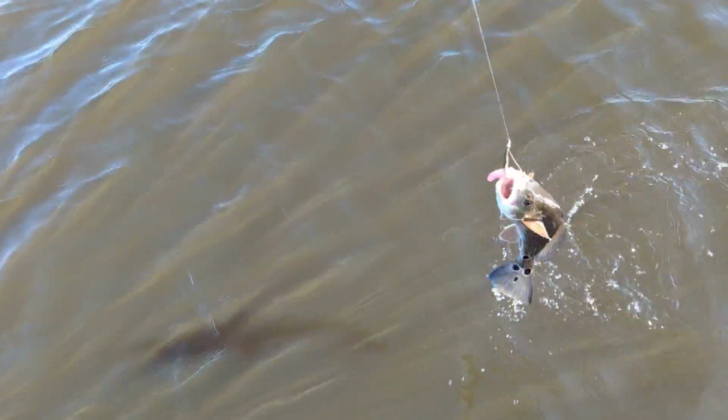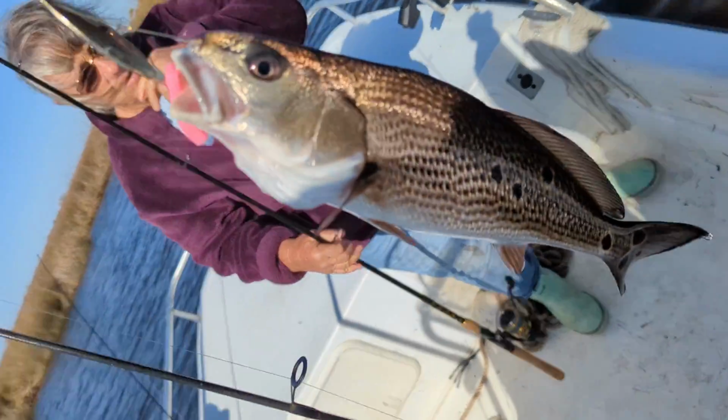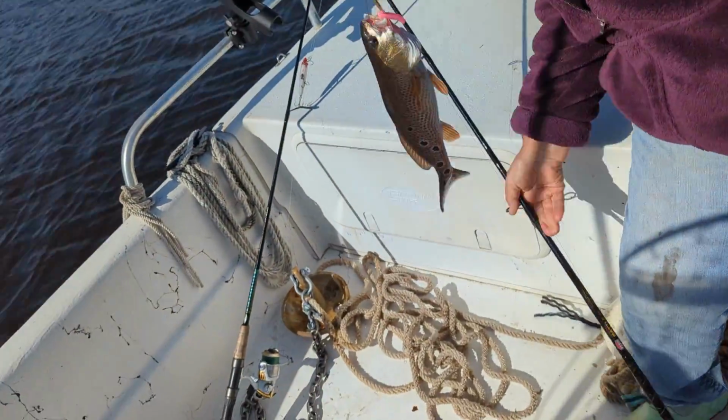We got redfish. Look at all this. You can lift him in. He's a non-keeper redfish. Look at the spots on that thing. Wow. Look at him. How many spots? Wow. That would win a contest for the spot contest.